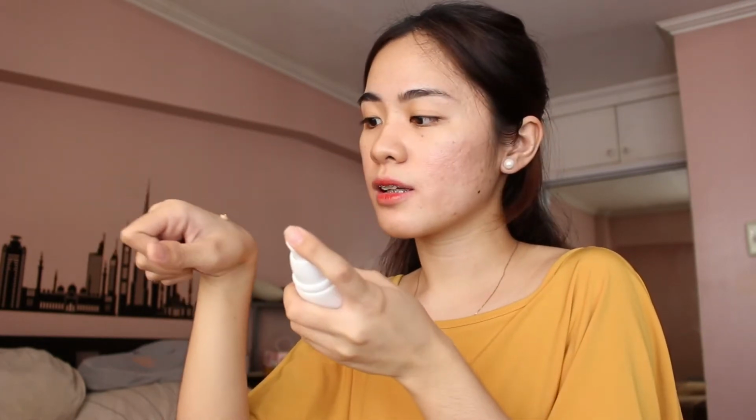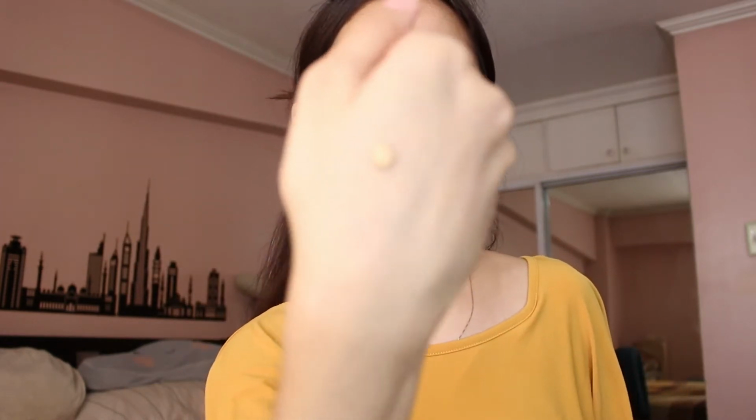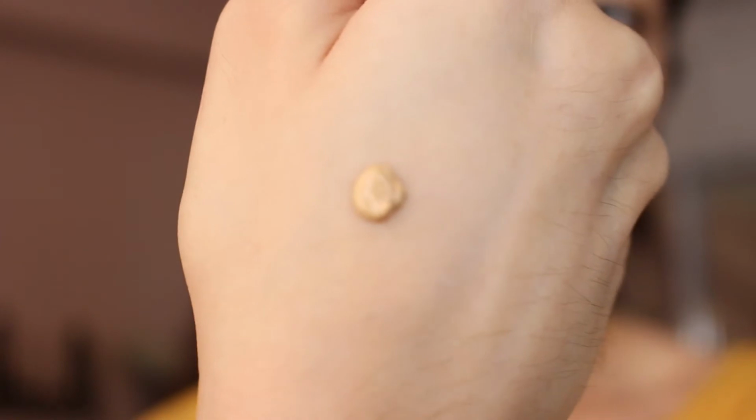Let's try to put some on the back of my hand. First pump. Walang lumalabas. Ayan. So, second pump, meron ng lumalabas. And this is what it looks like. It's like a cream type of sunscreen. By the way, hindi ko siya shinake kasi wala namang nakalagay rin na shake before using. Ayoko lang ma-disrupt yung product na nasa loob. Kaya hindi ko siya shinake.